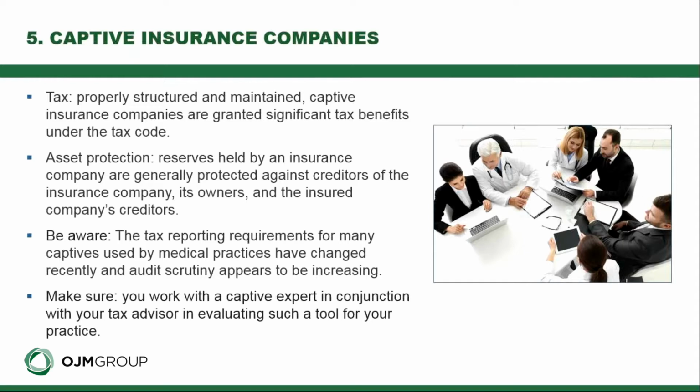Asset protection: the reserves, the amounts held in an insurance company. And that's really what OJM Group does. We don't set them up, we don't structure them, we don't provide tax advice on them, but what we do is manage assets inside of insurance companies, and we've been doing that for a long time. And there are rules regarding that. But reserves generally managed inside of insurance companies are generally protected against creditors of the insurance company, its owners, and even the insured company's creditors. So the bottom line is it can be a great place to have assets from an asset protection point of view vis-a-vis the physician.